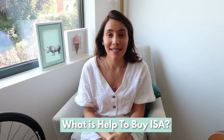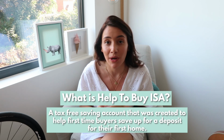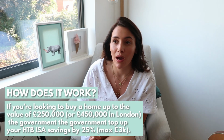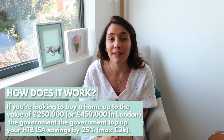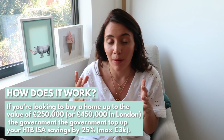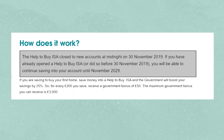So the Help to Buy ISA is a tax-free saving account created in order to help first-time buyers save up for a deposit for their first home. The way it works is that if you're looking to buy a home up to the value of £250,000, or £450,000 if you're buying in London, then the government would top up whatever you have saved into that account by a 25% bonus, with a maximum of £3,000. So potentially £3,000 in free money you could have access to, or you can still have access to if you've got one of these accounts open by the time you come around to putting down your deposit.